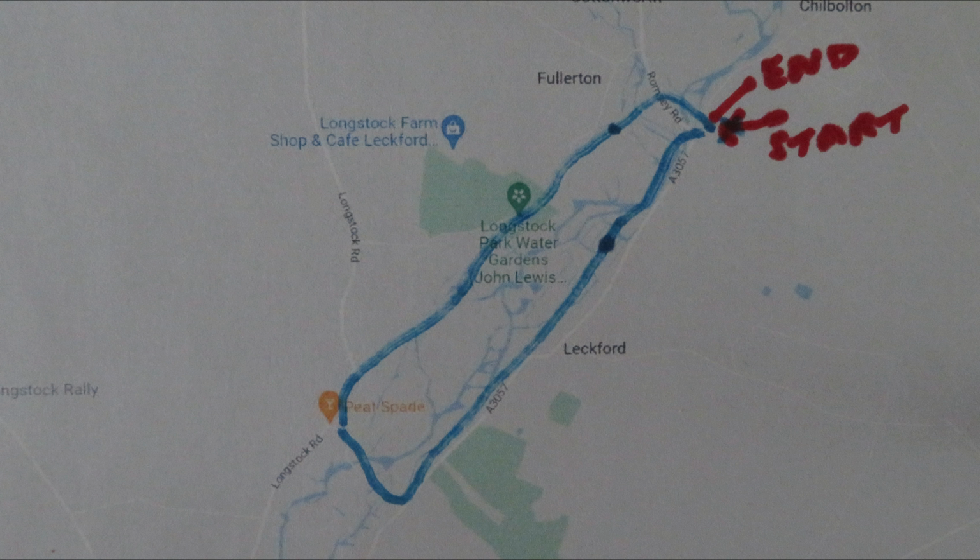A bit muddy underfoot in places, but could be worse. I've seen it worse. The forecast for the next few days is a lot of torrential rain. So making the most of today. That's right. Got a muddy patch here. That's the worst thing we've come to, I think.